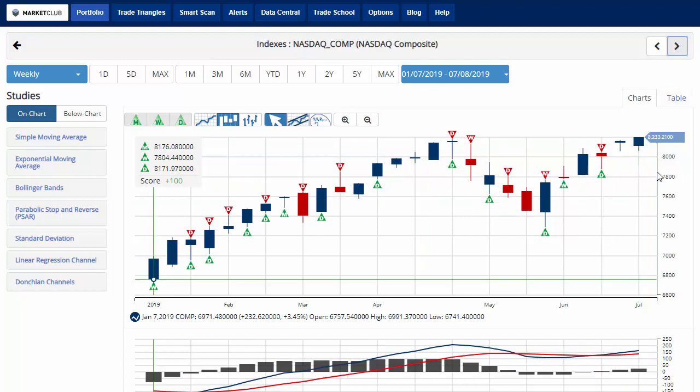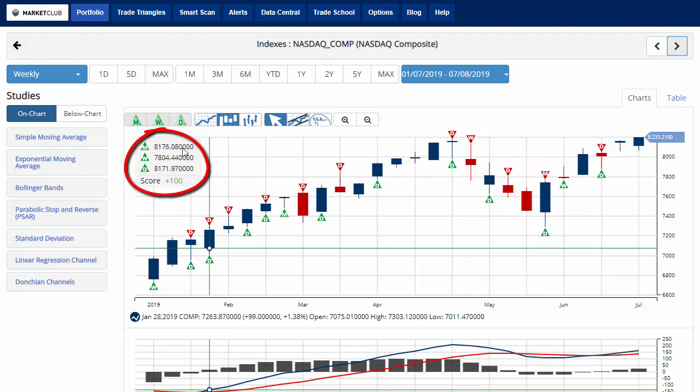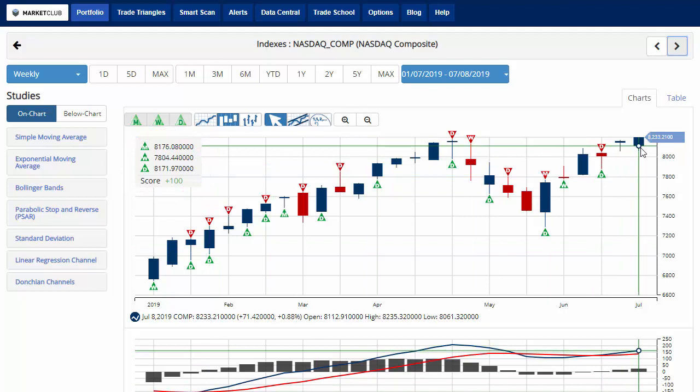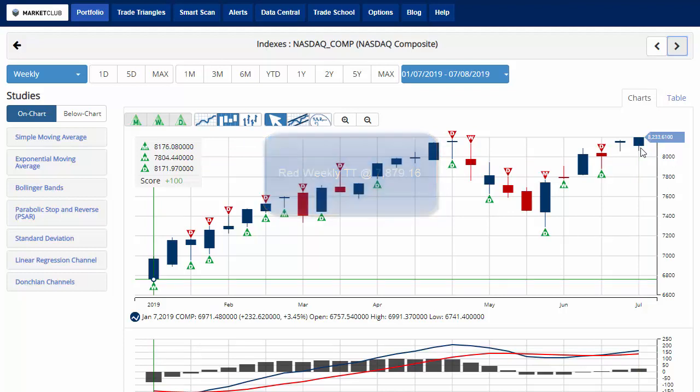Not to be forgotten, the Nasdaq currently trading at 8,233.21, up about 0.8 of a point on the week, currently up about 40 points on the day as we head into afternoon trading. Right now, chart analysis scores plus 100 with green trade triangles across the board. We got that new monthly trade triangle this week, so it joined the party with the other two indexes, indicating that we are in that long-term uptrend. Key level to watch will be 7,879.16. A move below that level would issue a red weekly trade triangle, indicating a move to a sidelines position for the Nasdaq.